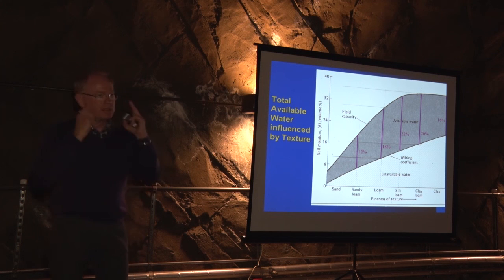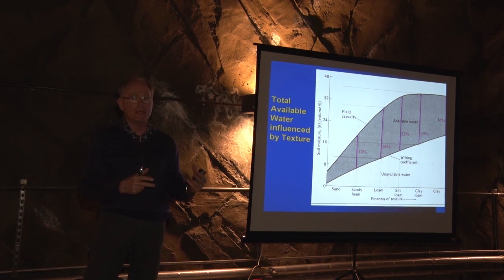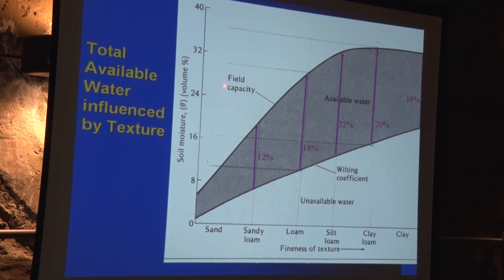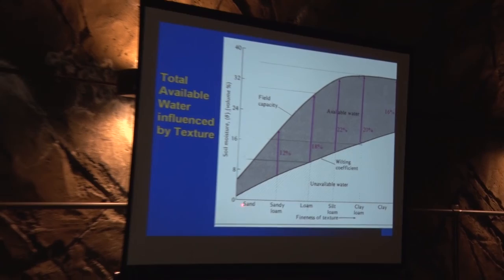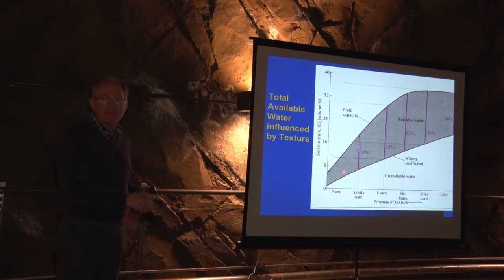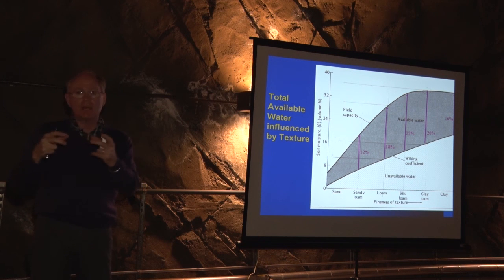Okay, so with that concept in mind, then we start looking, okay, well, how do these various textures of soil that we have hold water in relation to their water holding capacity of their field capacity? Well, if we look at the field capacity of various soils, sand, sandy loam, loam, silt, clay loam, and clay, you can see that sands, even at field capacity, really don't have that much water in them because the pore sizes between the sand is so big that the water doesn't cling very well in there, and it's only clinging by hygroscopic tension.